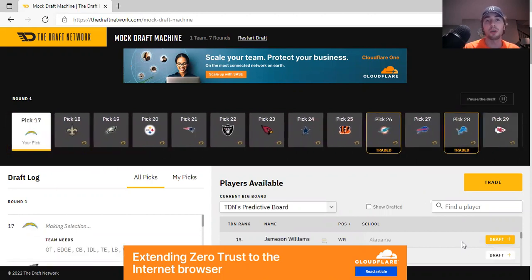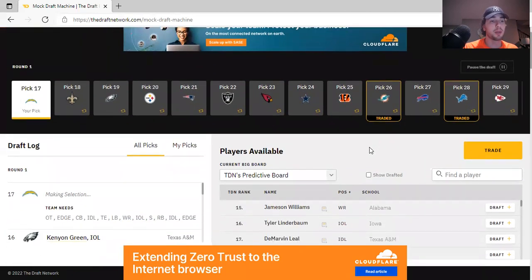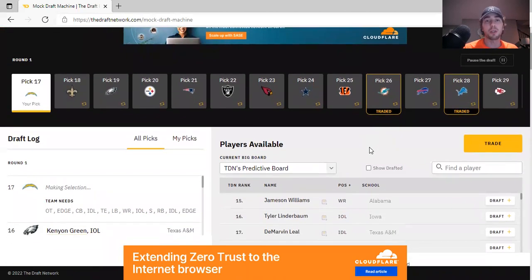They were oh so close. Obviously that loss to the Raiders really hurt. However, they are on the right track. And if we look at what is available for this Chargers team, there's a couple of things that I do want to highlight in terms of their weaknesses.